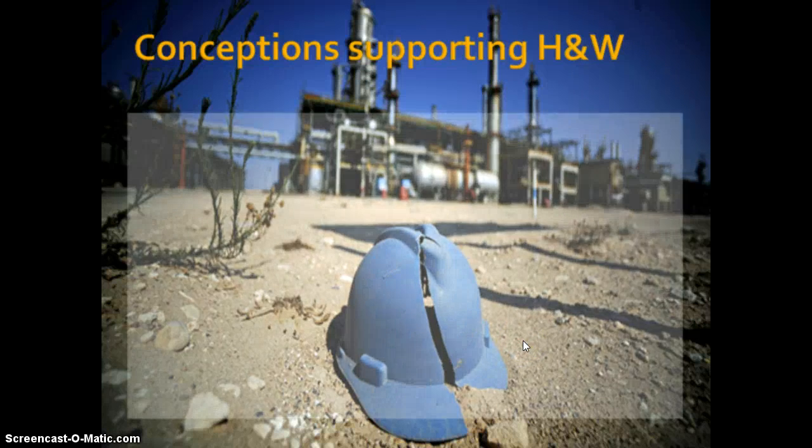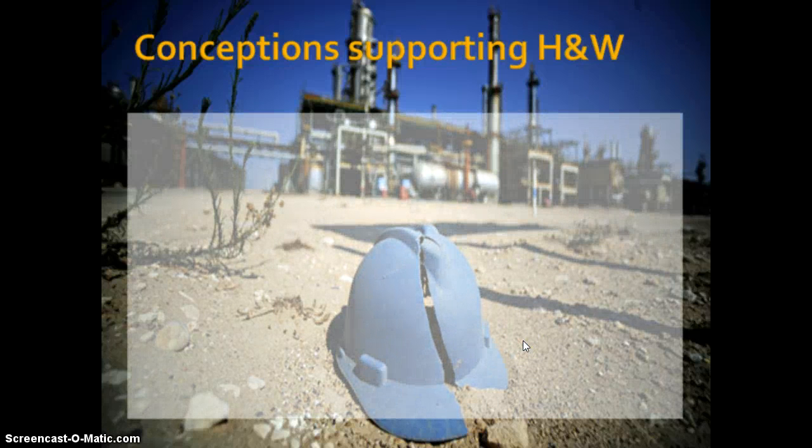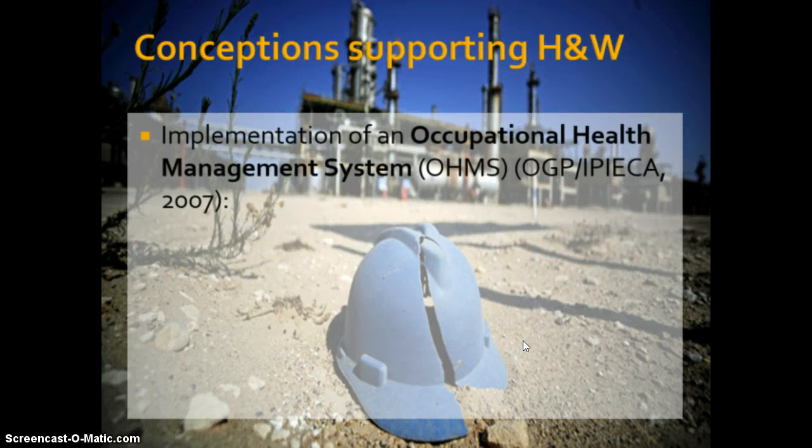Now, some conceptions which support health and well-being in the industry. All companies within the oil and gas industry have an obligation to protect and support the health of those affected by the multivarious operations involved within the industry. Routinely this is achieved through the adoption and implementation of an occupational health management system. An effective, successful occupational management system typically includes the requirements on establishment and support for a policy, the communication of a policy and other principle requirements.